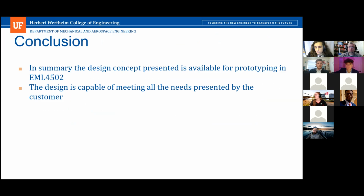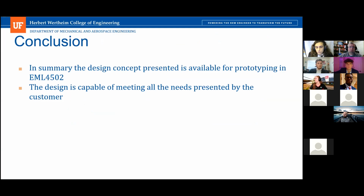The conclusion. This has been the Faster than Darwin microbioreactor and it is available to be prototyped in EML4502 starting next semester. Our design meets all the provided customer needs, and we hope that you will strongly consider our option moving forward.